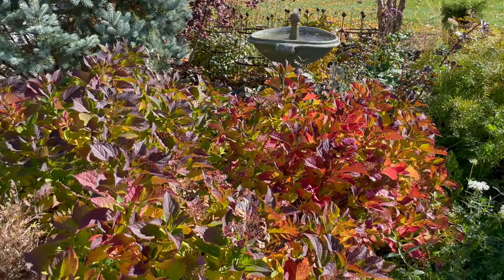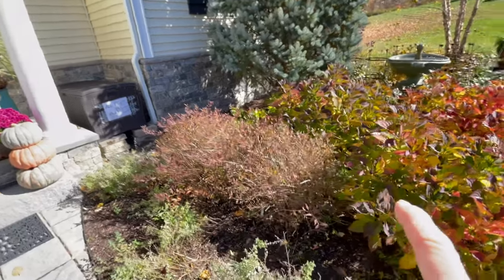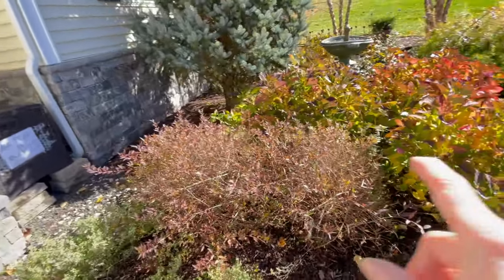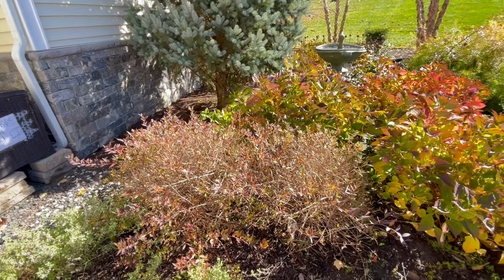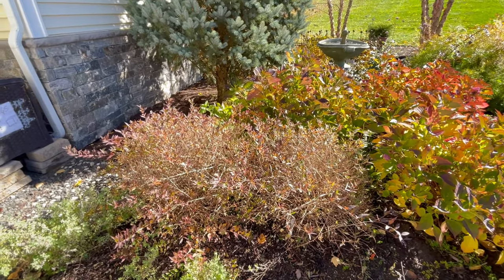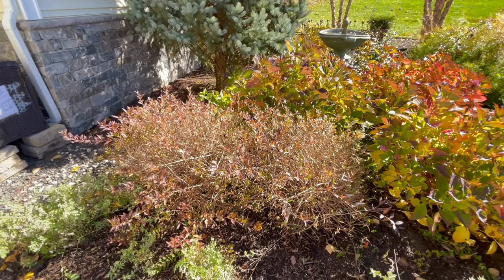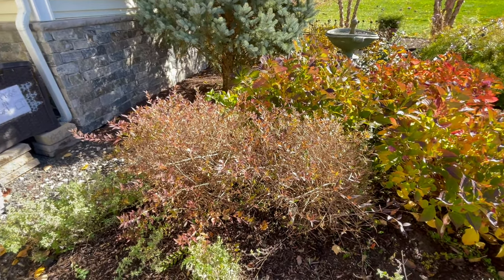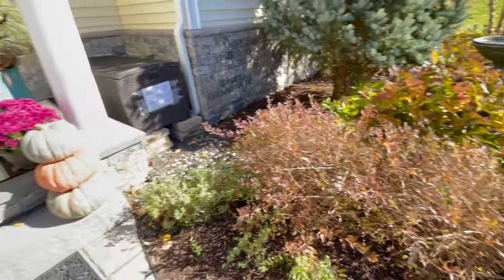Look at that. I think I'm going to be pulling out these deutzias. They're kind of a pain in the neck. They spread through underground rhizomes, and I feel like I'm pulling things out and they're just messy. And I think I'm going to get rid of those and maybe try a buddleia in the spring. I'm not going to do anything right now though.